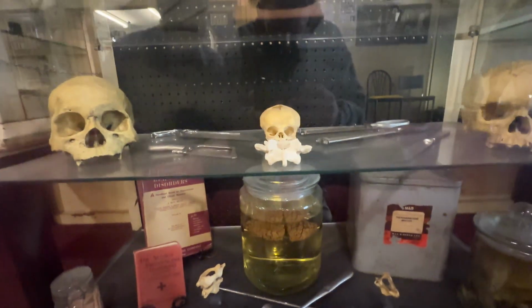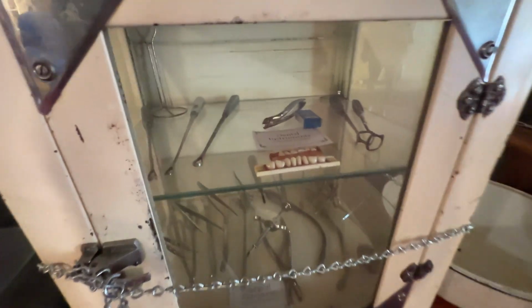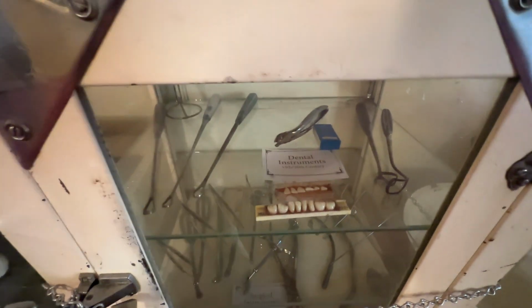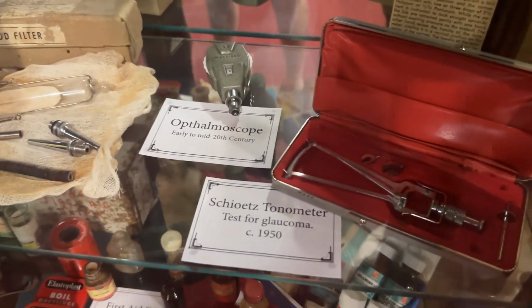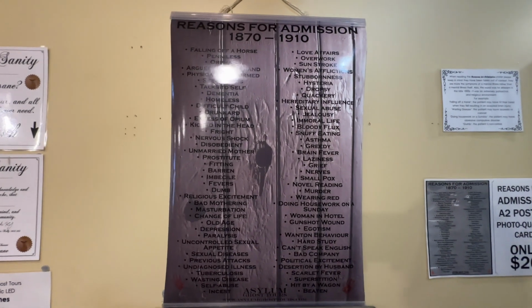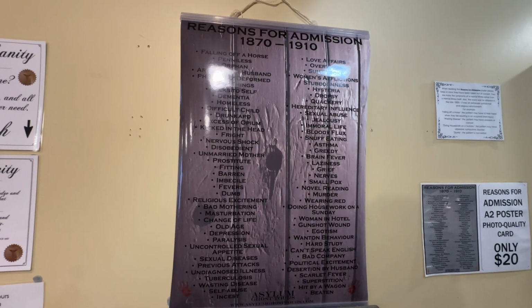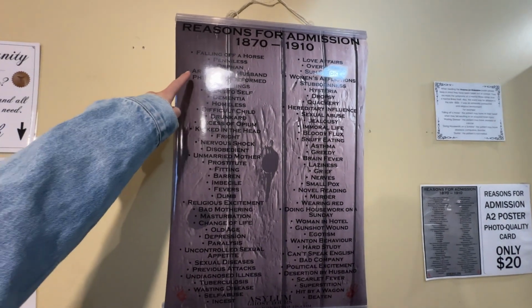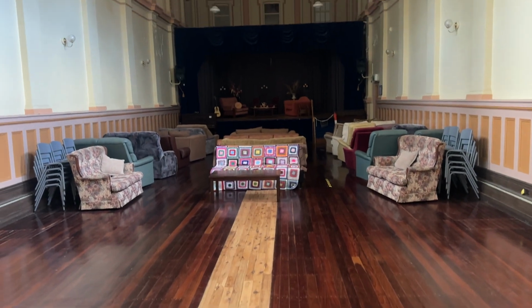This is the reception area with all the tools that I used to use with the patients back in the days, like surgery knives, dental instruments or syringes. If you read through the reasons for admission, they are absolutely crazy. Some of them are, for example, working on a Sunday, or being greedy, or having a fight with the husband.